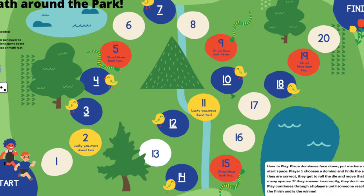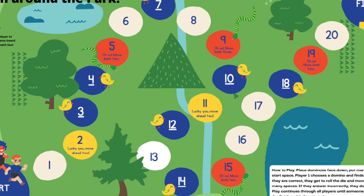And then if you want to use the flashcards to, say, do multiplication instead, then it would just be them drawing a flashcard. If they get that math fact correct, then they roll the die and move that number of spaces. So that's a great fun one that can be nice and flexible.